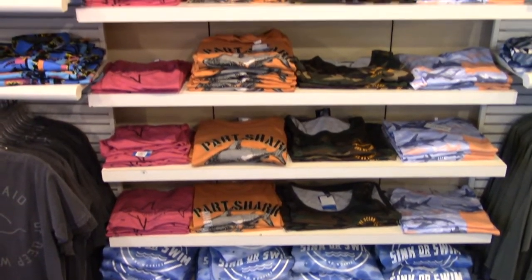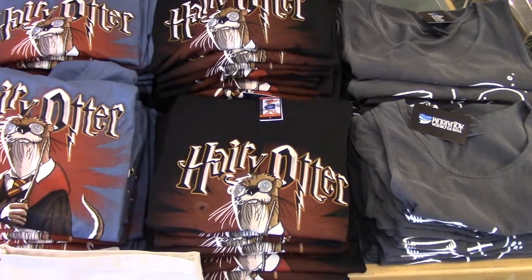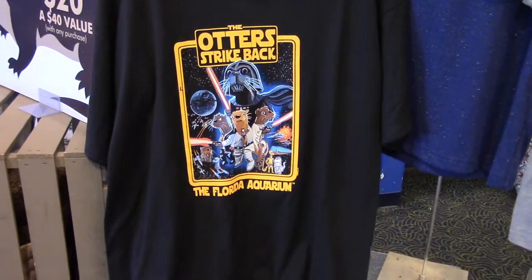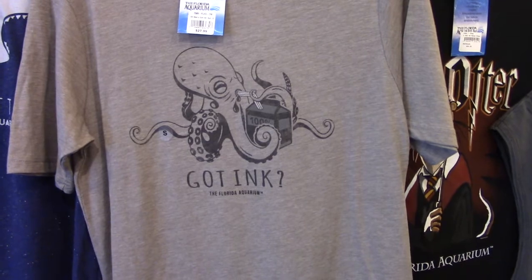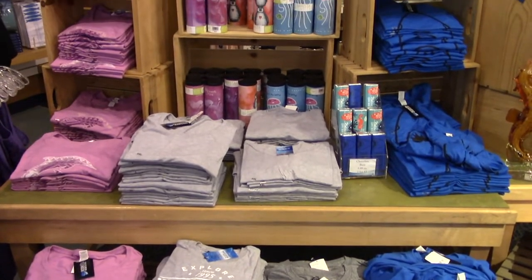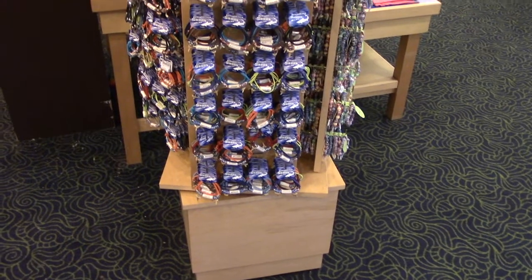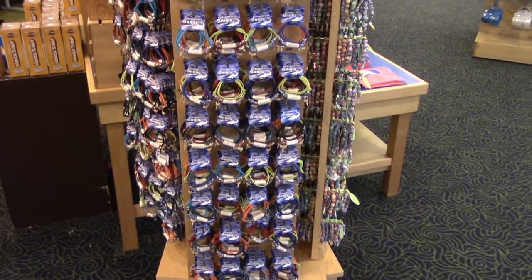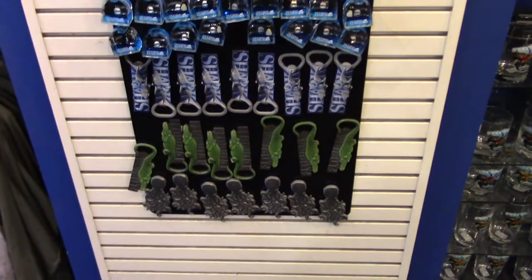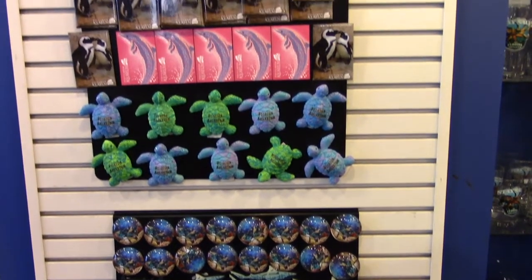More t-shirts, different designs. We got some spoof shirts here, like Harry Otter, or The Otter Strike Back, the Florida Aquarium, cute, got ink. Got more shirts for adult sizes. Multiple different types of spinner racks around the store with different types of charms, jewelry, different other knickknacks. These are personalized bracelets you get with your name on it. Different types of magnets. Different sea life.